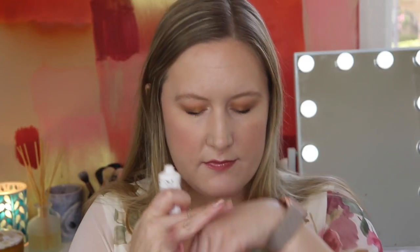So there isn't a safety seal, but that doesn't bother me as much on products that are for my hair. And I just don't know why I put it on my hand, but I just wanted to see if there's a scent. There's a light scent, but nothing crazy.